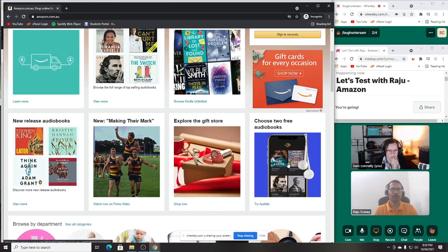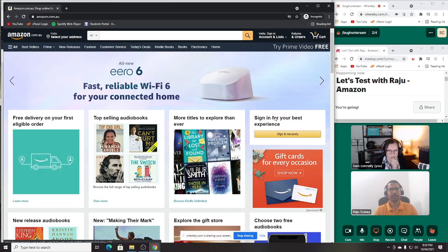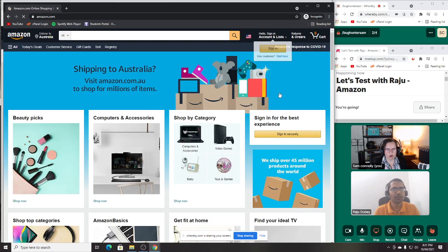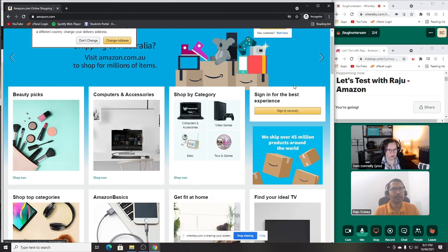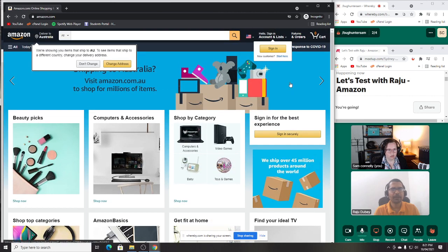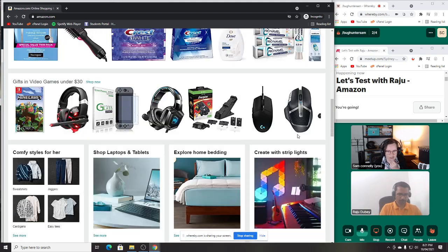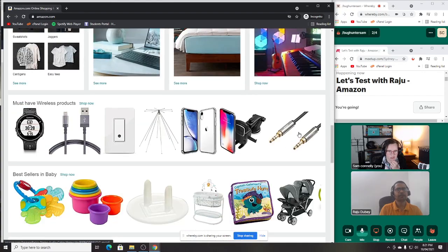So if we go to Amazon, apart from India, where exactly they are offering this feature, I think they must be offering this one in the US or UK probably. So the US one. Oh, what is this delivered to? So it's still picking up some of my localization, I guess, based off my IP address.